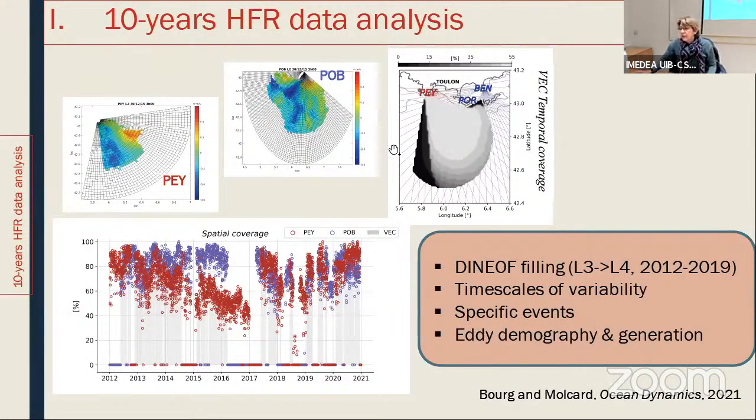So, 10 years of data. Here again, you see 2 examples of hourly radial data, and here is the temporal coverage. The red dots are one radial and the blue dots are the other radial. You need 2 radials together to get the vector. So you see that sometimes you have only the red and not the blue, and sometimes you miss both. Hopefully, sometimes you also have the 2 working together. But there are a lot of gaps.